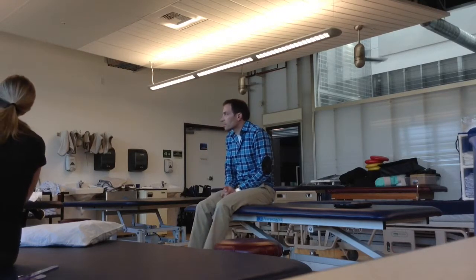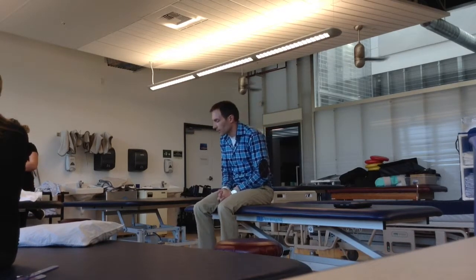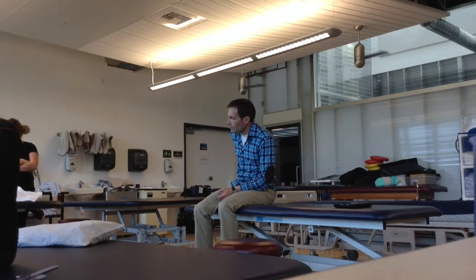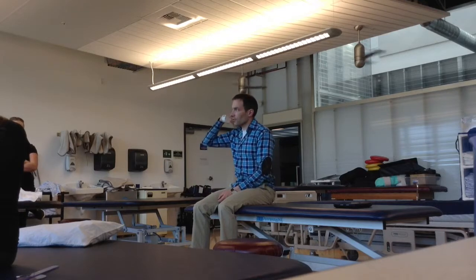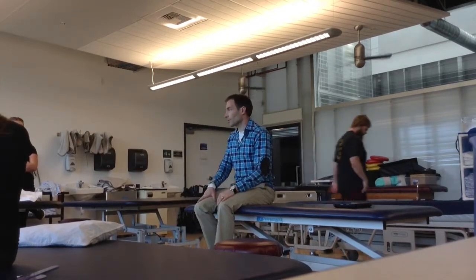Did I miss something, you guys? I was reading somewhere it said we're doing spine, shoulder, and wrist. Elbow, not wrist. We're doing elbow, not wrist. Thoracolumbar, cervicothoracic, shoulder, and elbow. Those are the only 4. Elbow's on there for sure.